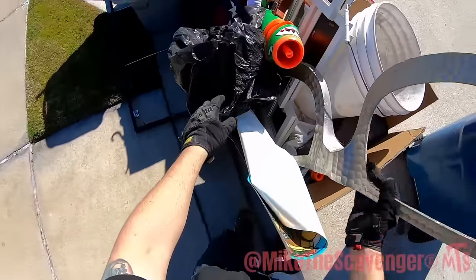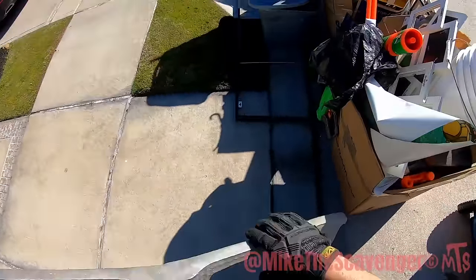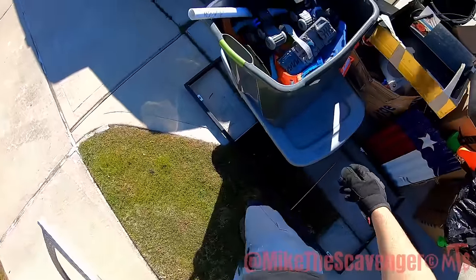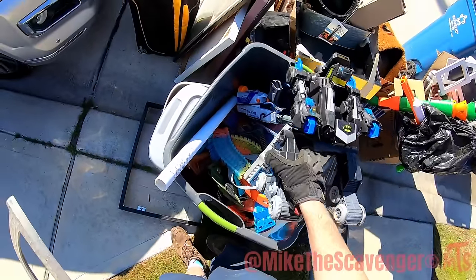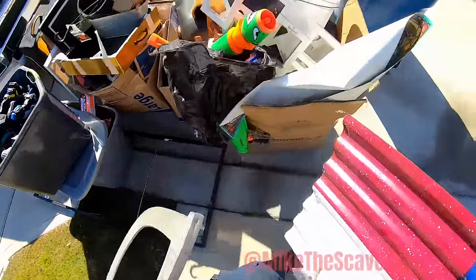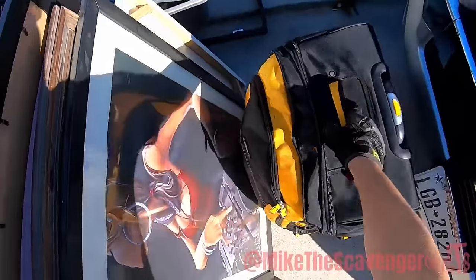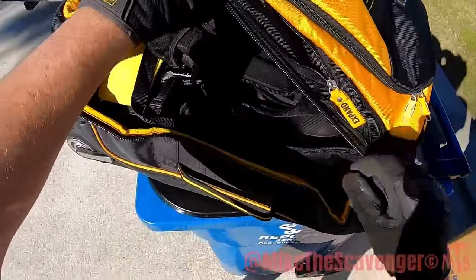Look at that. You ever seen some fun shades like that? I have, just now. Got a bunch of kid toys. Some Transformers and stuff. Elite guns. There's a Texas flag. Oh, look at that suitcase. It's actually in pretty good shape. My older brother asked me to keep an eye out for one.